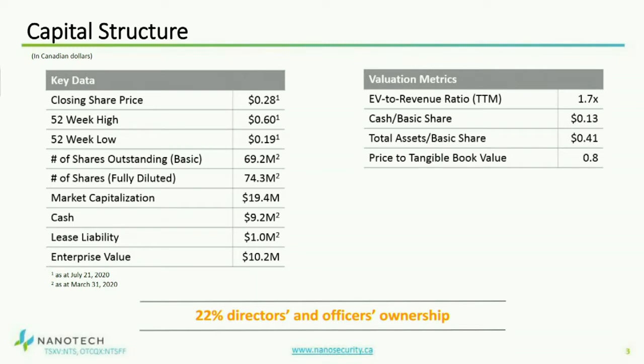The last point that I'd like to make on this slide is that management and insiders are aligned with shareholders and own about 22% of the company. I've been adding to my position by buying shares in the open market over the last several quarters.